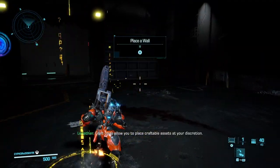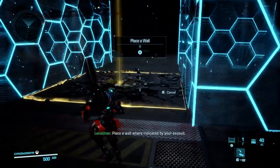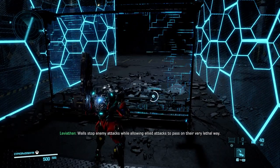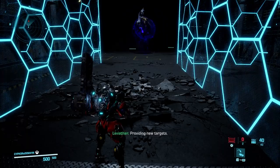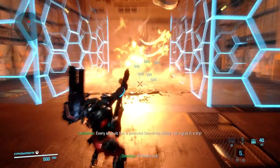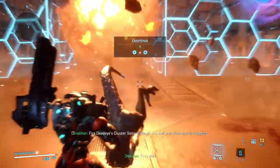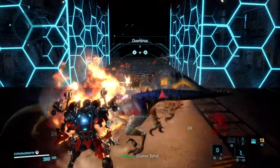Crap chips allow you to place craftable assets at your discretion. Place a wall where indicated by your exosuit. Walls stop enemy attacks while allowing allied attacks to pass on their very lethal way, providing new targets. Every exosuit has a powerful overdrive ability. Let's give it a try. Fire Deadeye's cluster salvo through the wall and eliminate the raptors. Cluster salvo!